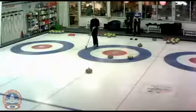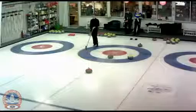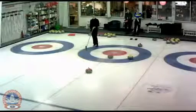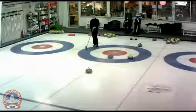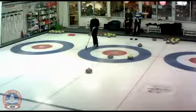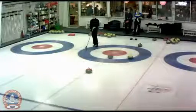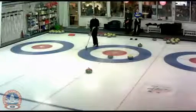Bruce really just needs to draw anywhere deep in the 8 foot. He doesn't have to get too close. No, he doesn't. I was going to say he just has to get close to the 4 foot, but he really just has to be convincingly off of the 12 foot. The redstone is shot, but arguably still touching the 12 foot circle there. So he just has to make sure he is obviously not touching the blue.